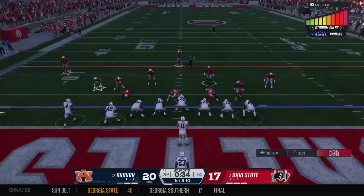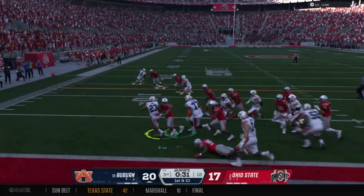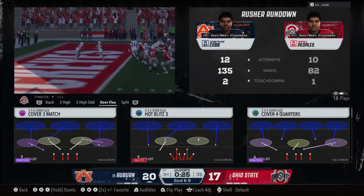Like, he's going to have to read the field better and make some plays if they want to get back in this football game. Keeping it on the ground, trying to create a little space, and he was stopped in his tracks at the 3.